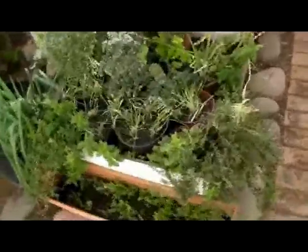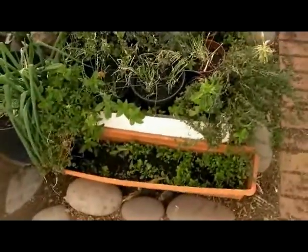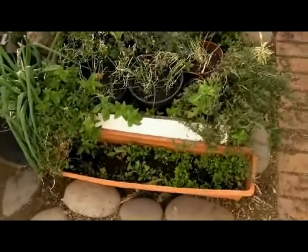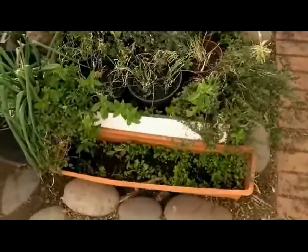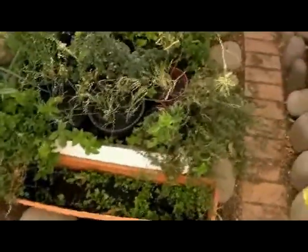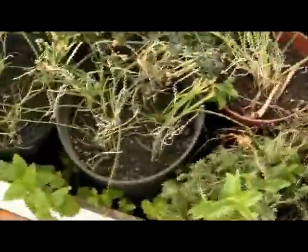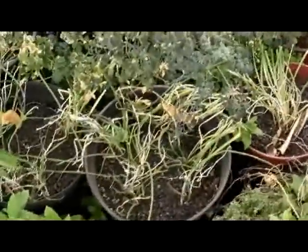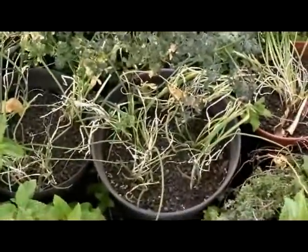In front of the strawberries we have some attempt at lettuce seedlings, which I've now given up on because they are badly eaten by the caterpillars. Behind that we have some assortment of herbs, some chives, some mint, some thyme, some rosemary, a couple of herbs that I don't know the names of.